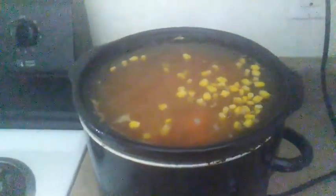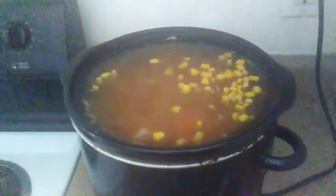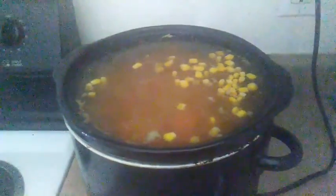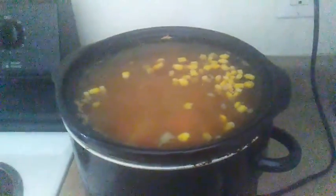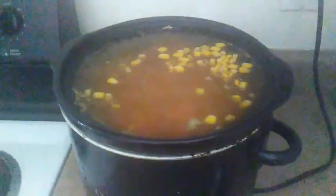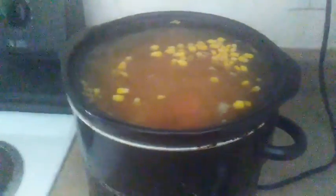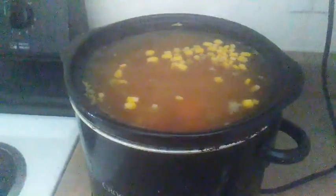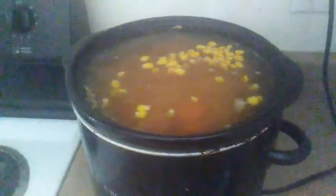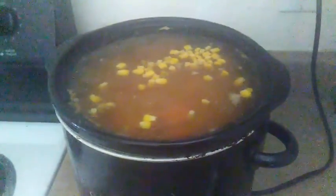I went to Home Depot to get something that we needed. It's just walking distance, so I got it, came back, put the vegetables in, and we're gonna eat. But that's what we're doing right now.